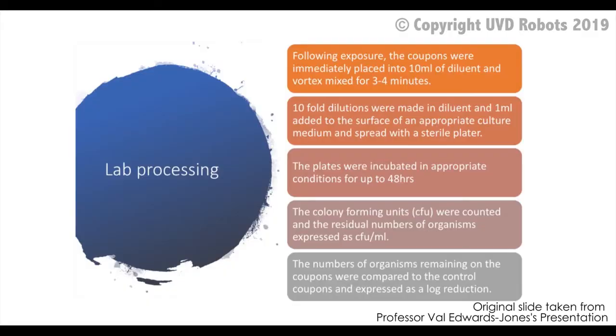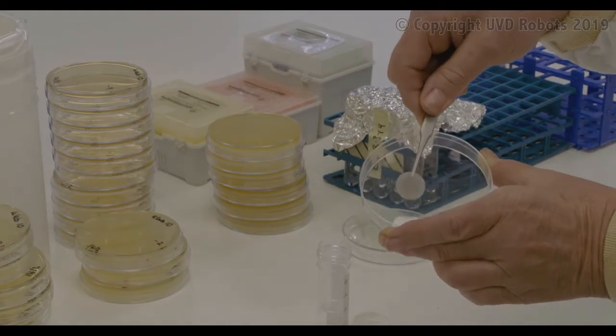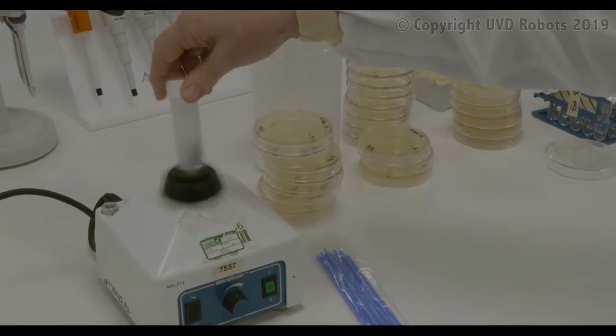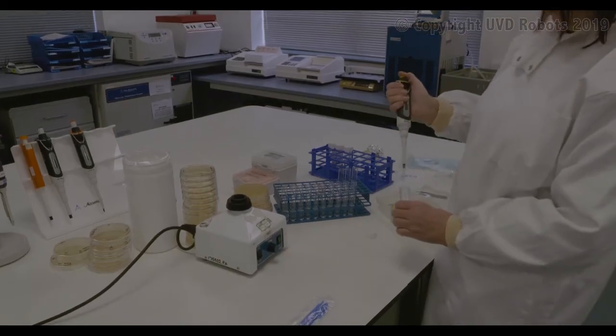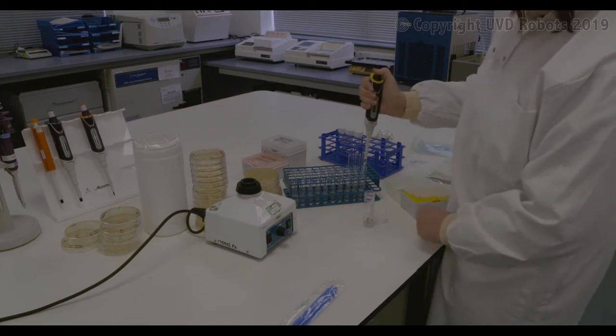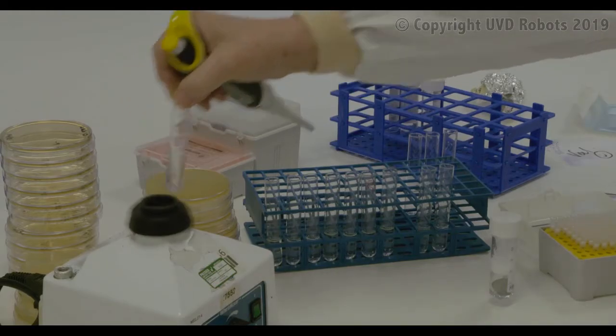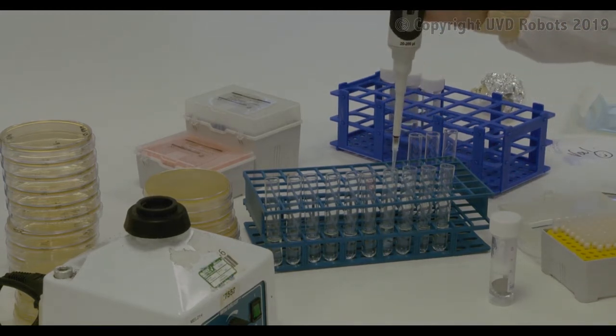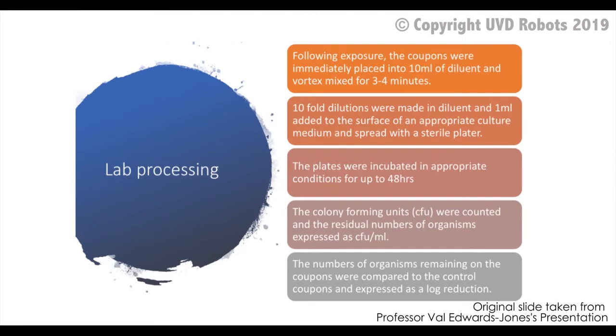We then took the coupons to the laboratory. We placed the coupons in 10 ml of diluent, vortex mixed them to knock any organisms off the coupons, and we serially diluted them so we can ascertain the viable count of the organisms. And that is the number of organisms that are still alive that are remaining on that disc. So bearing in mind we'd placed around about 10 to the 7, which is 10 million organisms on the disc when we started, we had to do enough dilution so we could estimate the accurate numbers.